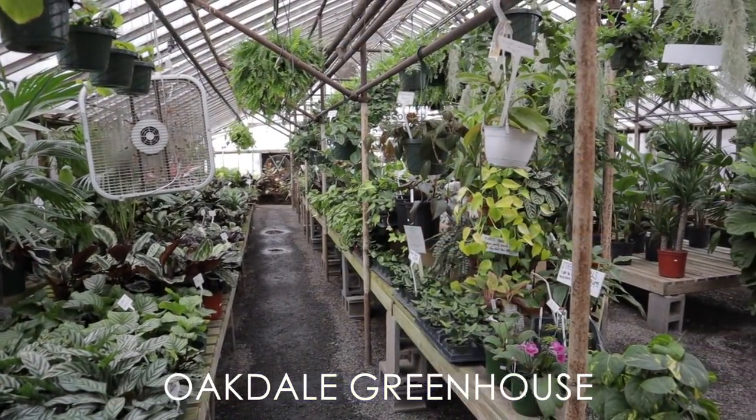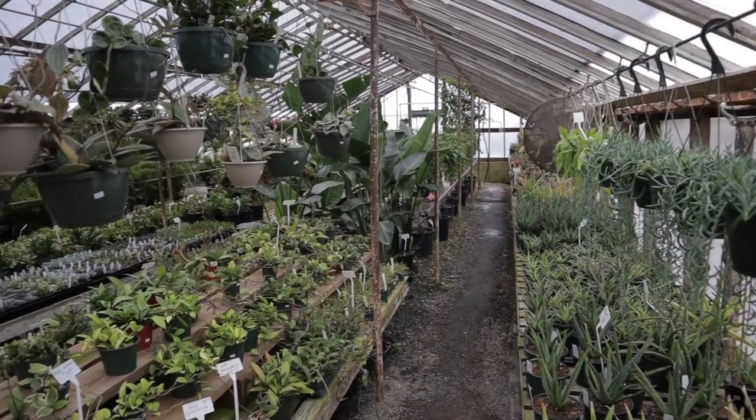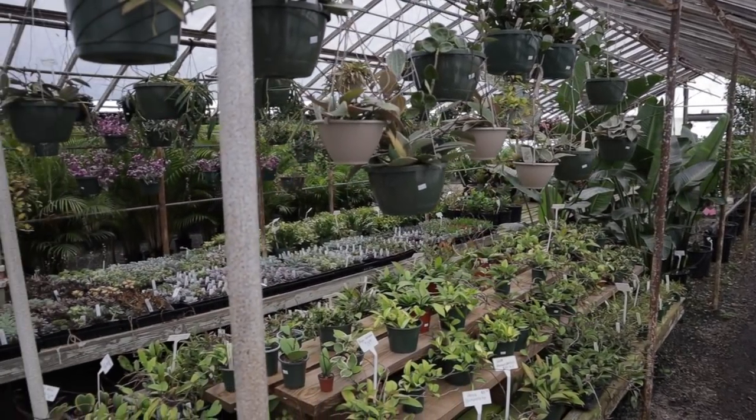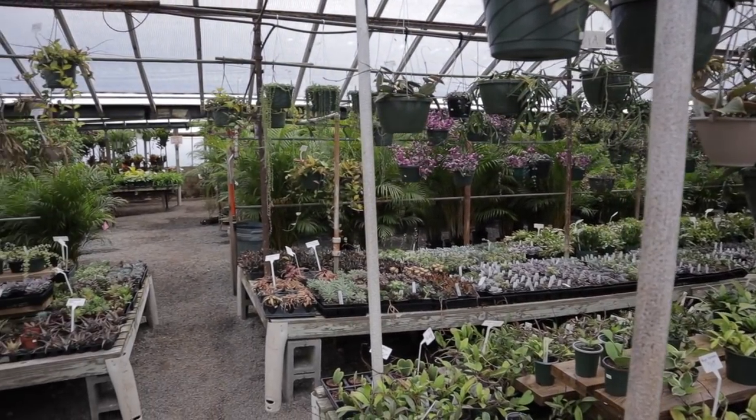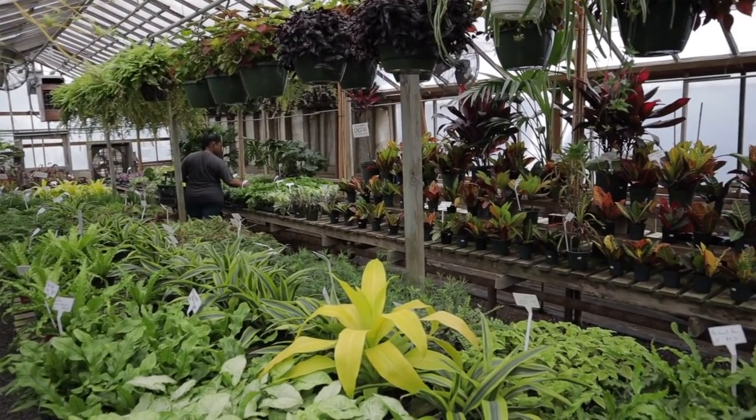Target. I'm also going to go to Oakdale Greenhouse, which is probably my number one pick besides Cactus Club, as far as nurseries to visit in Charlotte right now. They have like three different greenhouses packed full of amazing plants, common plants, hard to find rare plants. So I'm really excited to check them out.